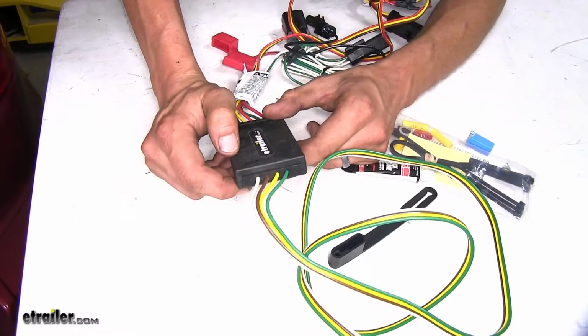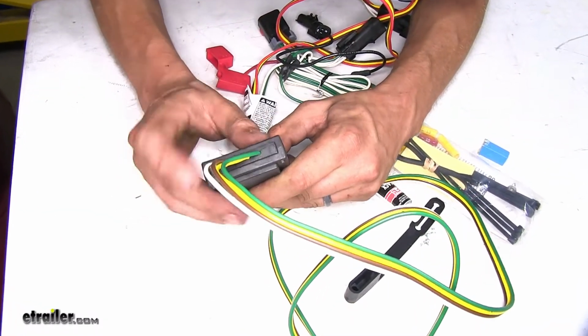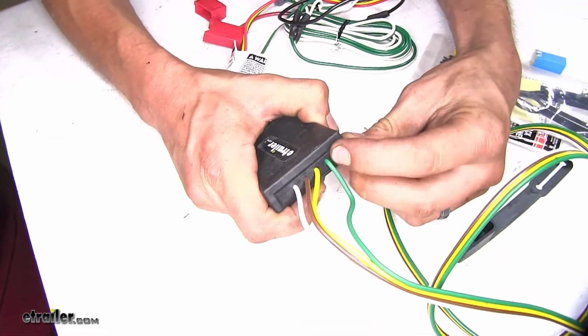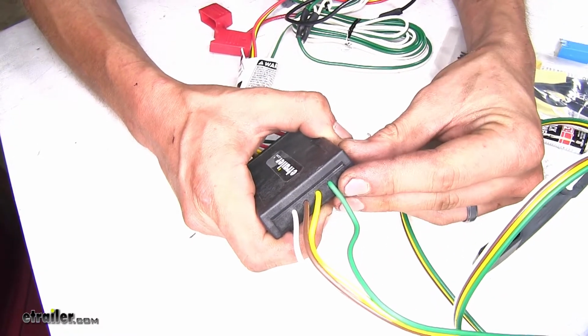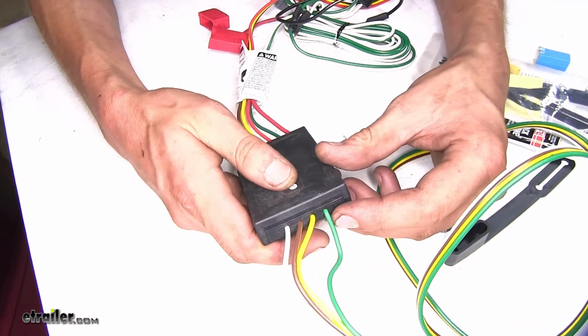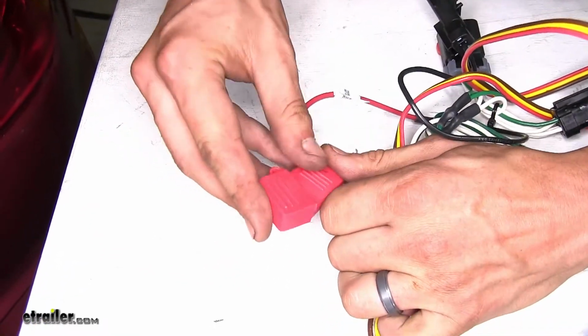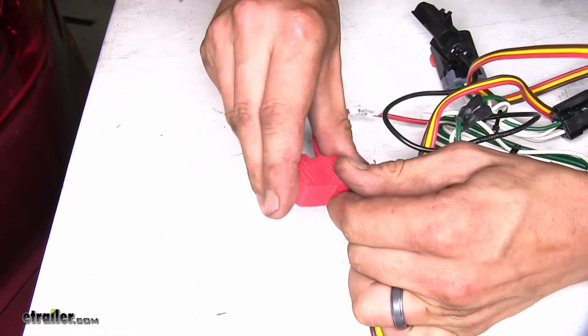Now in our Curt wiring harness, our box isn't quite as well sealed. You can see where the wires go in. You can actually see a little bit of gap around there. So there's a potential that moisture and dirt or even just humidity could get inside there and potentially cause corrosion. On our fuse holder here, our dust cover doesn't seal quite as well as it does on the Tekonsha, so it is a little bit different there.